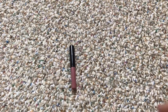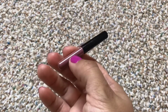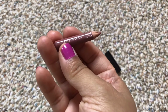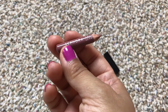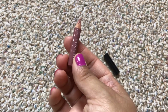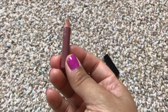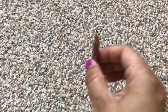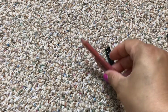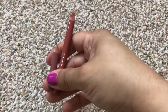Okay, so lip liners. I only have one. This is a Sephora lip liner. And I'm kind of mad at myself because I would have been done with this, but I forget to use it because I don't use lip liner. So I only have two lip liners in my collection. So this is a mini. And unfortunately, I didn't mark it, but I can compare it to my other mini one. So these are the only two lip liners that I have in my collection. So yeah, this is what I've used so far.